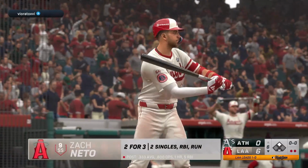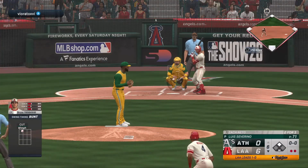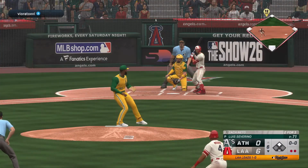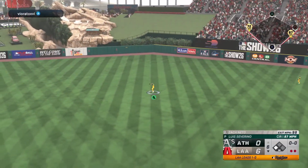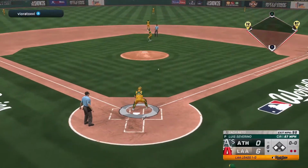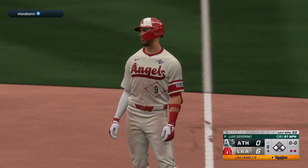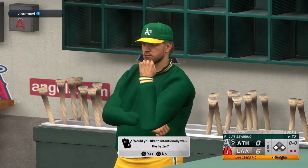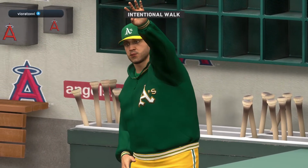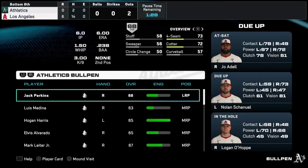Up next for the Angels, shortstop Zach Neto. Hammered on the line, base hit. And they hold him at third. 90 feet away with 2 out. Oh, this has been a really nice game at the plate for him. He looks locked in. That's about as textbook as it gets. Got his stride and load out of the way early. Intentional pass coming. Bases now loaded, though it does set up a force at every base.